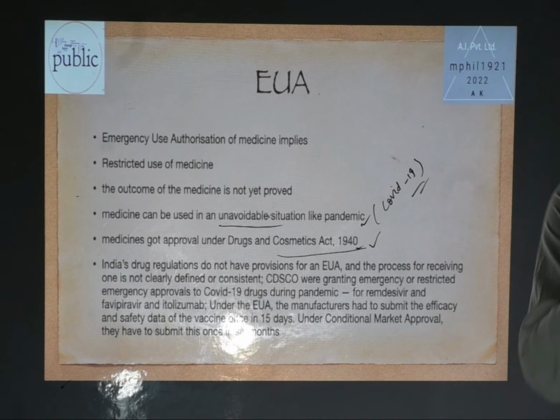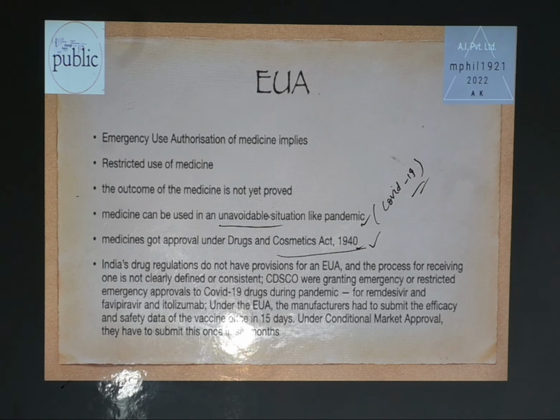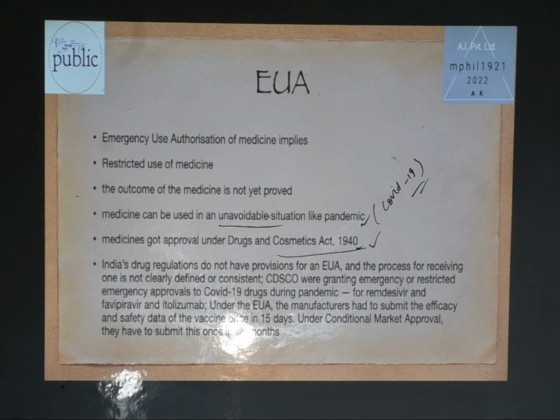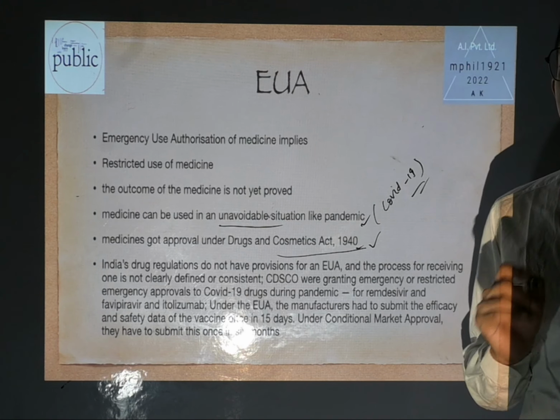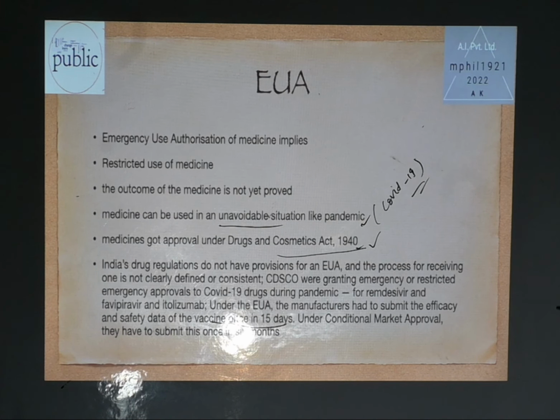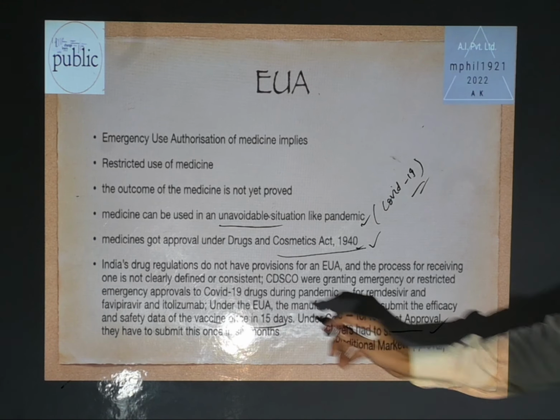Now, India's drug regulation does not have this provision for an EUA, and the process for receiving one is not clearly defined in our act nor by CDSCO. So our Union Drug Regulating Authority follows the United States FDA, Food and Drug Administration, definitions. CDSCO granted emergency or restricted emergency approvals to COVID-19 drugs during the pandemic, for drugs like remdesivir, favipiravir and itolizumab. Under the EUA, the manufacturer had to submit the safety data of the vaccine once in 15 days. While if the medicine gets conditional market approval, they need to submit the data once in every 6 months. So this one is a larger category with lesser restrictions, and that one has much higher restrictions.